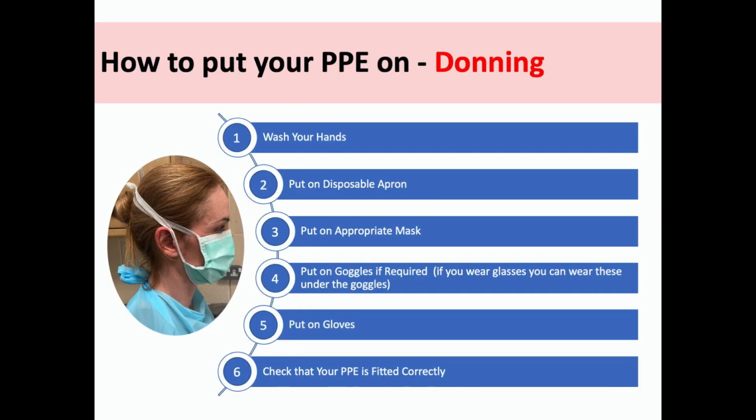Putting on your PPE is often referred to as donning. There are 6 key steps in the process. 1. Wash your hands. 2. Put on a disposable apron or gown. 3. Put on an appropriate mask. 4. Put on goggles if required. 5. Put on gloves. And 6. Check that your PPE is fitted correctly.